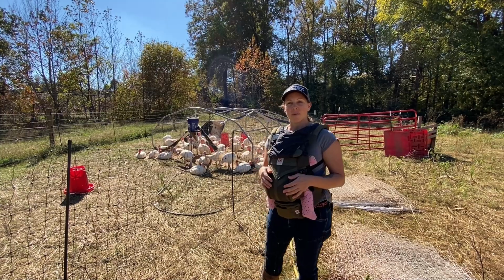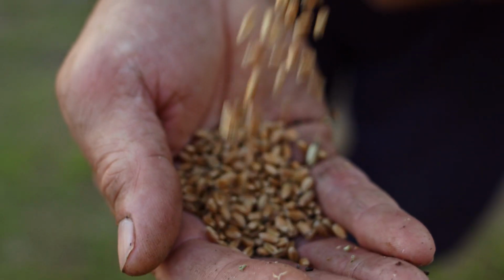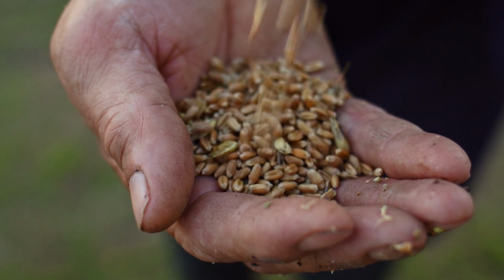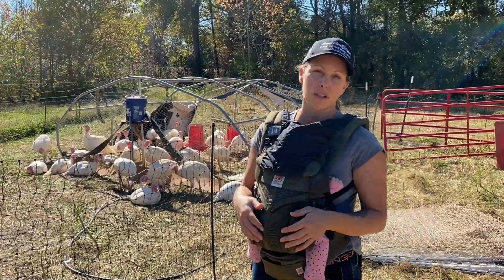Amen. When we can get it, we also supplement with free choice wheat for our turkeys. They really like it, especially if they're getting grit. It adds a nice little extra layer of fat in a lot of the turkeys. We just didn't have a good source for it this year.